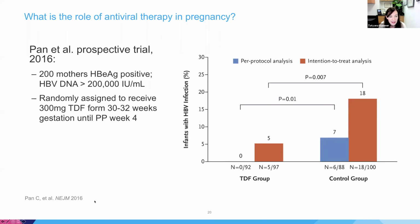This is one study from 2016 in the New England Journal, and it looked at women with hepatitis B DNA over 200,000 and randomly assigned them to either receive tenofovir or not receive tenofovir. And their outcome was to see whether infants had mother-to-child transmission. And it showed that there was a significant reduction in infants with hepatitis B or mother-to-child transmission in women who received tenofovir compared to women who didn't.